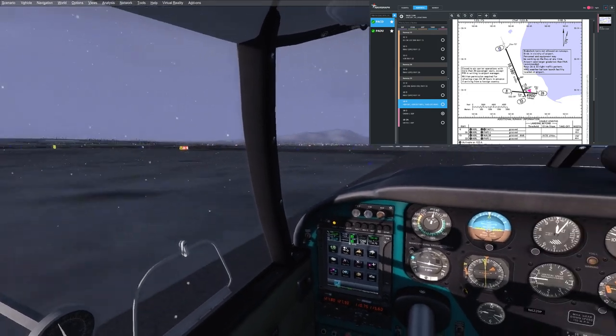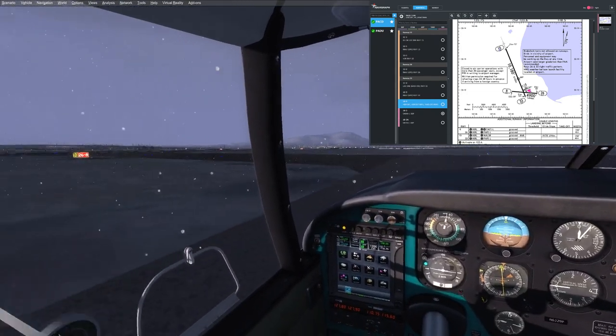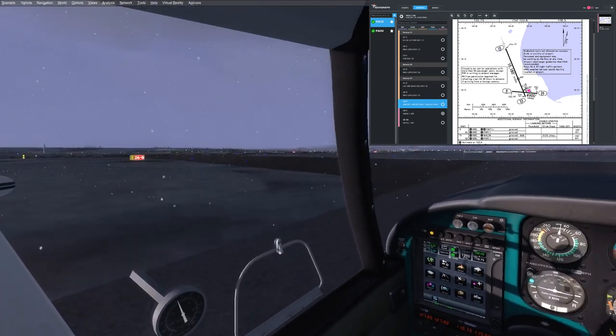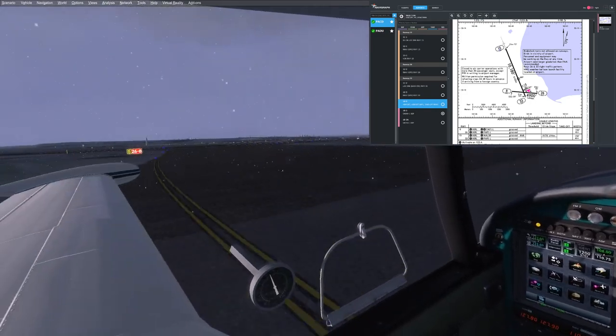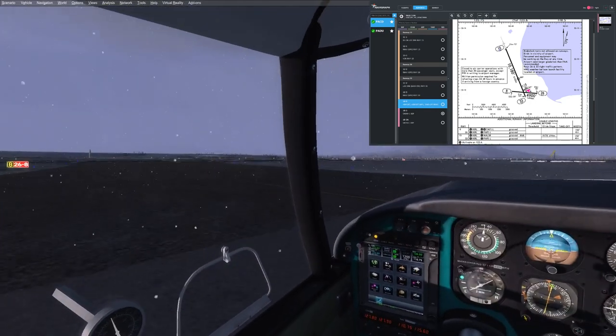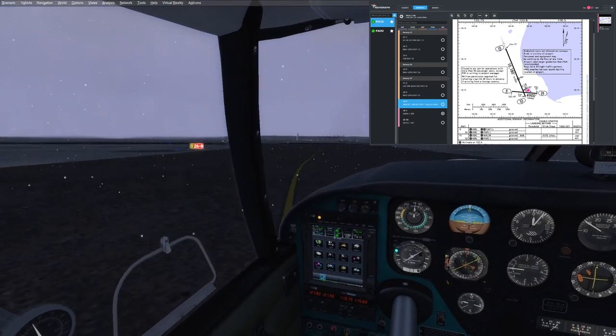I'm going to make sure that I don't get on the runway when he's coming. Anyway, furthermore, I'll be turning off outside visuals. I know it's very beautiful and snowy, but when I do this kind of IFR stuff, I like to turn off the outside visuals, just look at the cockpit only. So it'll be a pretty boring stream if that's not the kind of thing you're into.